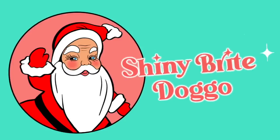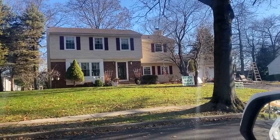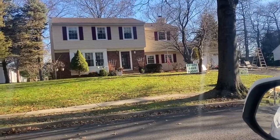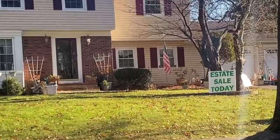So let's go to those estate sales. All right, guys, here's the home of the estate sale. This is the second day. On the first day, they had some whole towers, but I just wanted to sleep in. I didn't feel like getting up super early. So we're gonna go in today on second day and see what is left for us.